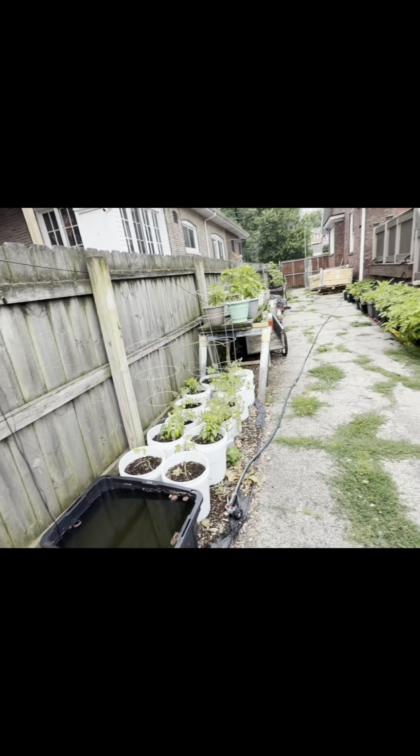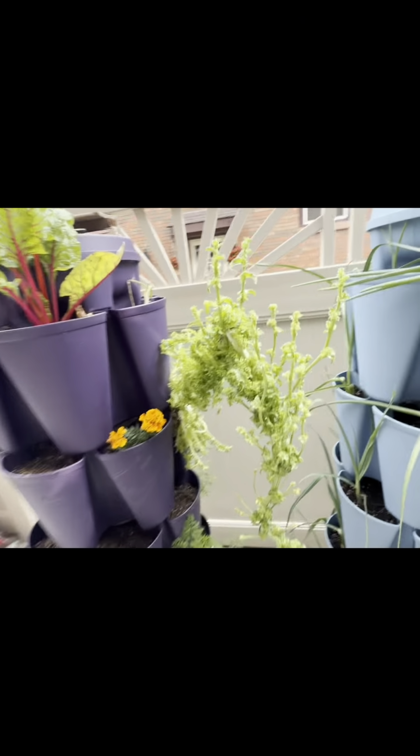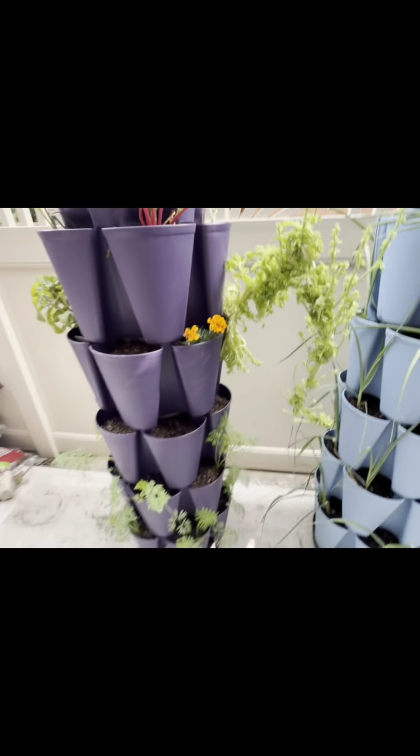As you can see, I had to amend things, put things back, get things going, save what I could. This one was completely apart. Things were broken, you know. But hey, I salvaged what I could salvage, and we're gonna get it back going. The other one that fell was this one here with my carrots. So this broke. A lot of things broke, but I salvaged what I could salvage.